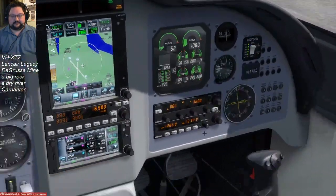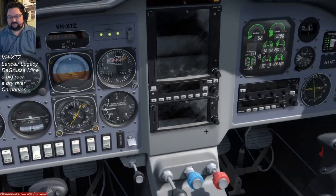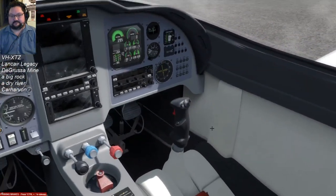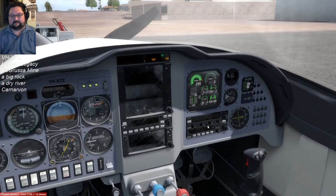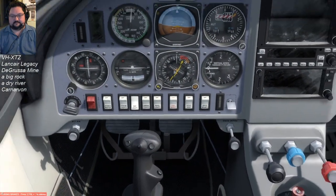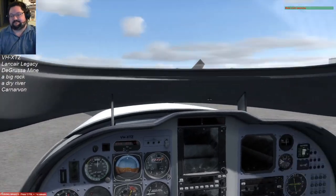Okay, 1000 RPM. Boost pump is off, master avionics are off. Let's drop it. Open canopy.